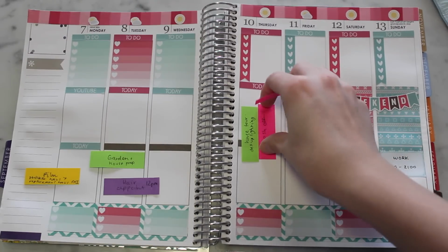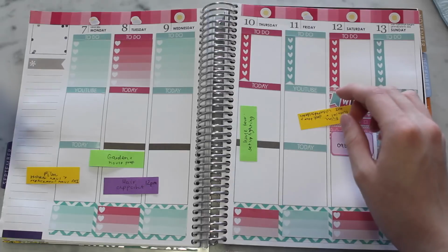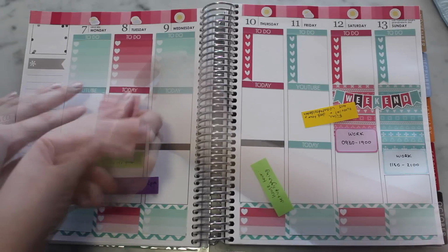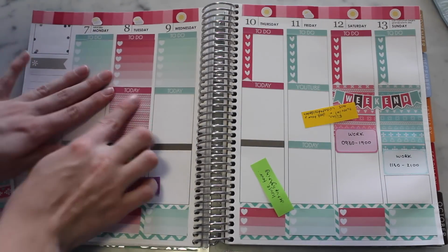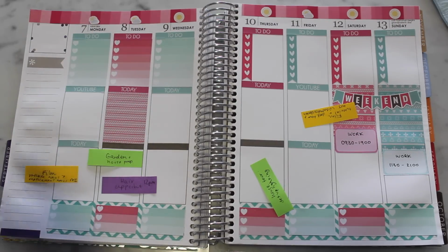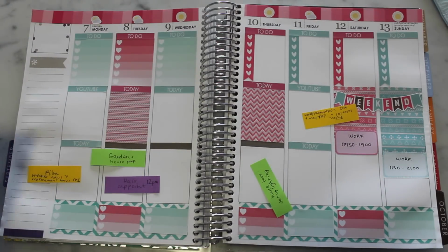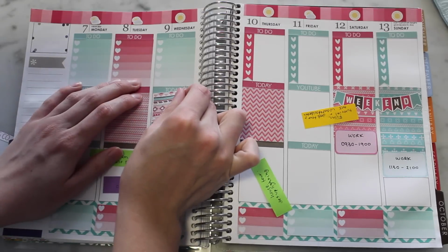So I know which days Josh is off this week, so I can remove these flags. So I'm going to take, under these two ones, I'll just go with the plain pink ones. Under the today banner is where I generally put these, and I pop flags on top of them just to give it a little bit more interest. And under the today banners on the other ones, I'm going to use the ones that have a little bit of mint in them as well.